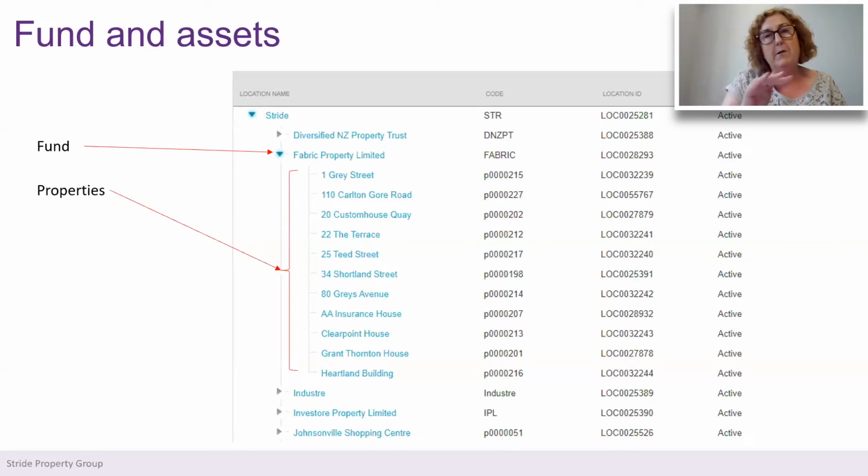It has been set up so that at the top we have Stride, then under Stride, we have the different portfolios, Diversified and Fabric, and under Fabric, we have each of the individual assets that relate back to that fund. So it can cascade all the way down.